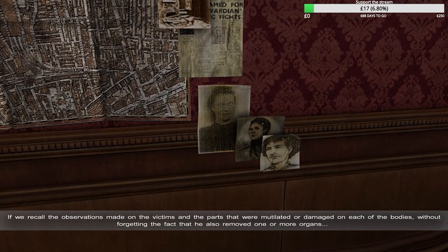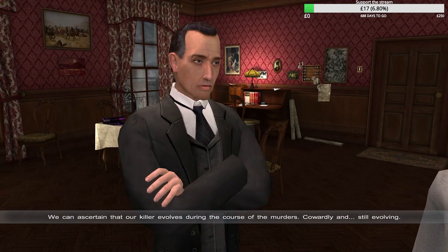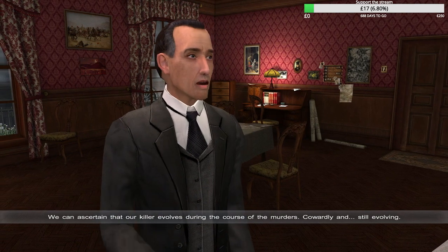the bodies, without forgetting the fact that he also removed one or more organs, we can ascertain that our killer evolves during the course of the murders, cowardly and still evolving.